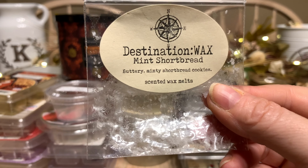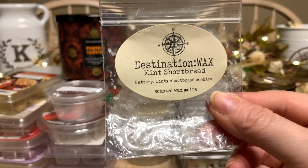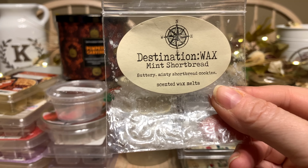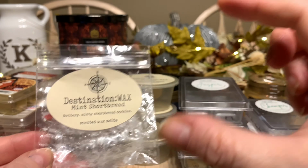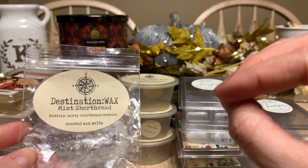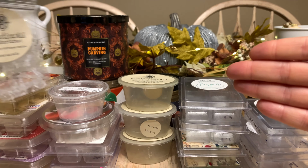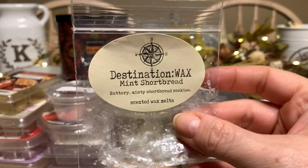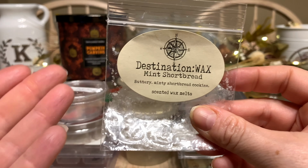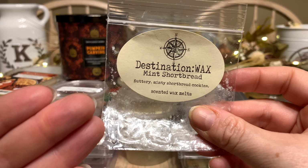And lastly, we have mint shortbread. This is buttery minty shortbread cookies. Absolutely love it. Just as it sounds, that's what it smells like. And I think I might get a bar to start, but like I mentioned before in a previous video, if I really love it that much, I might even get a whole foil pan, which is like a loaf. Anyway, really, really like this one. Again, I love gourmand. I love anything to smell like I could eat it, and I could definitely eat this.